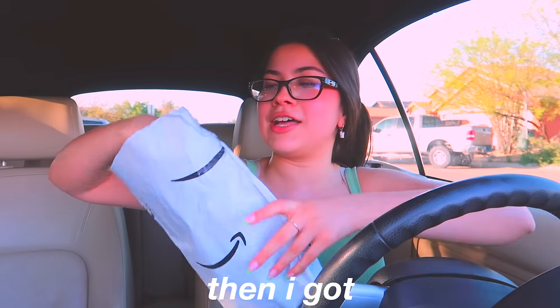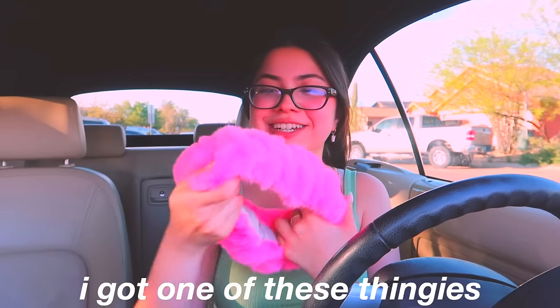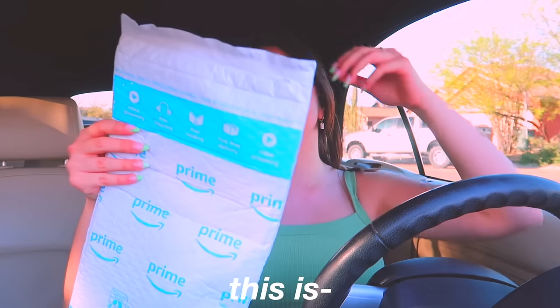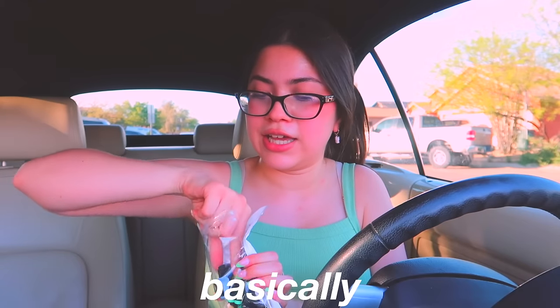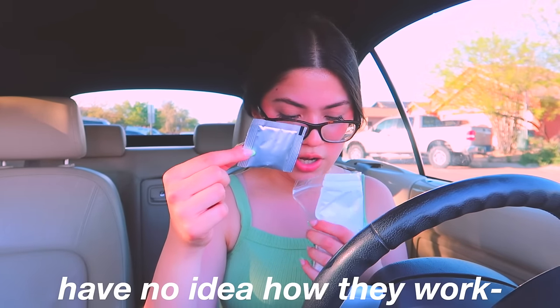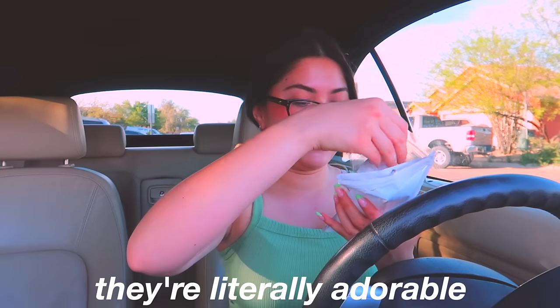Oh, then I got, oh my gosh, I was not expecting it to come like this. I got one of these thingies. It's gonna look so cute. I'm so excited. Okay, let's see what's in here. These are so cute. Basically, these go in the air vent. Cute little flowers. I honestly have no idea how they work. It comes with little packs of scent, I think. Bro, I'm dropping everything. They're literally adorable.